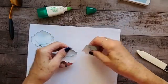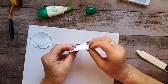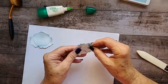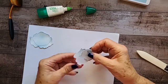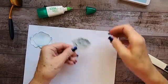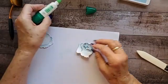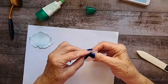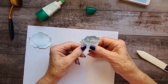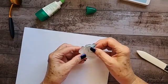All right, so then I'm going to slip these two pieces into the second largest piece. And again, it keeps getting stuck back there, but that's easy enough to work around for other people, probably not for me. Okay, there we go. And again, you line these up in the back, and this is what's coming to life here. And we're just going to put glue right there. And again, line it up. Hold it for a couple seconds. Had to move it a little bit. Okay, and then slide it into your largest die cut.